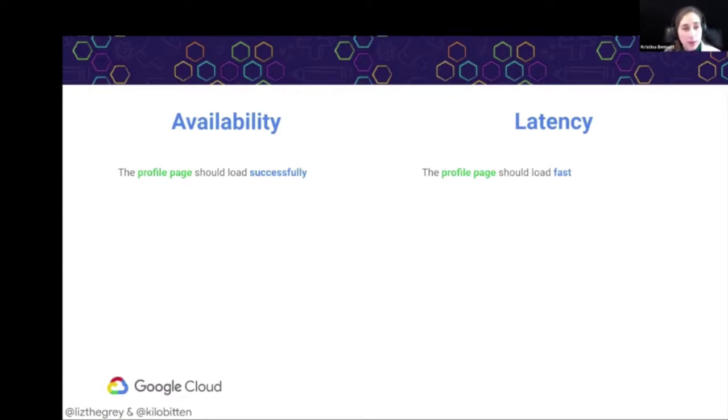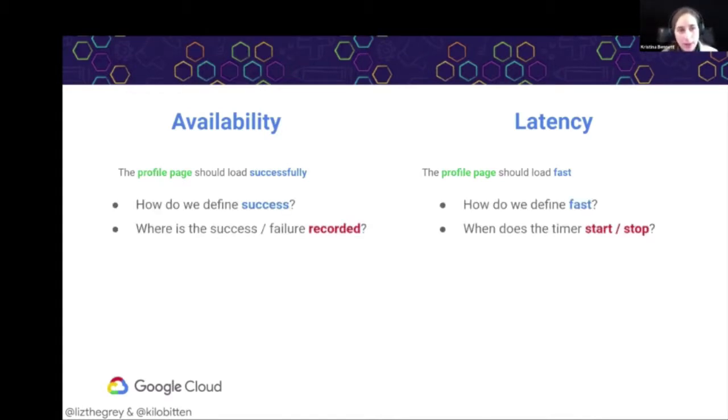This is something that is very understandable for both the engineers and the product people and leadership to understand what are we trying to measure, and it should represent something that's important to you and your users. But it really leaves a lot of questions about what exactly this means and how you're going to go about it. So for instance, it says load successfully, but what does success mean here? And how are we measuring it? Where are we measuring it?